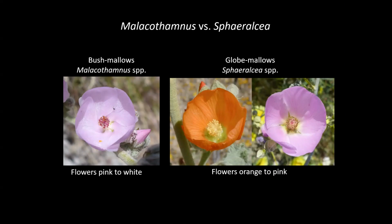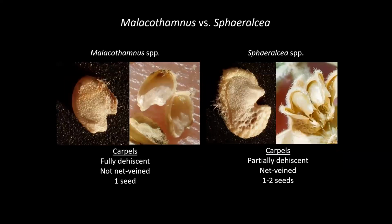Malacothamnus can sometimes be confused with Sphaerosia. Malacothamnus all have white to pink flowers. However, some Sphaerosias also have pink flowers. Most Sphaerosias can be distinguished from Malacothamnus based on having orange flowers. When you have either pink flowers or no flowers, you can distinguish the two genera based on fruit.